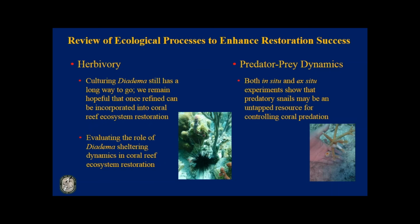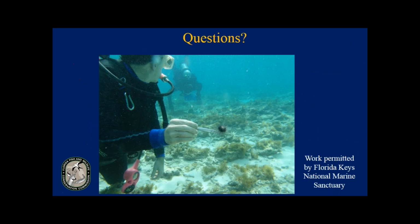And then as well, we need to evaluate our study sites. Is there enough shelter for Diadema at a study site? If you don't have shelter, you see these flat areas, they get picked off pretty quickly. We're thinking, snail predation, using predatory snails, finding sites with snails, these Thais sites, that might be an untapped resource for helping control predation.